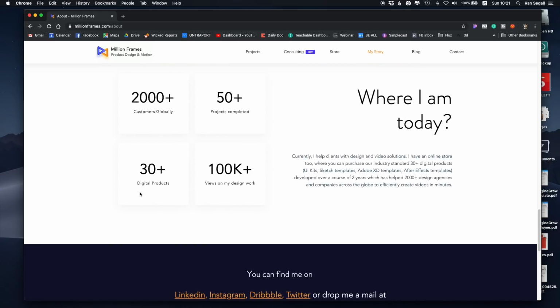Where I am today, he's also sharing. I would actually switch this around. I do not know why, text that is aligned to the right is hard to read. It's just harder to read. I would definitely switch them around. But again, very impressive stats here. Helps to build credibility, even though this is kind of vague, right?